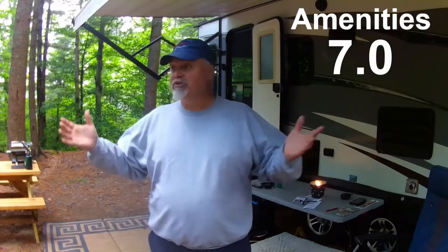Staffing. So far, staffing has been very good. They've been courteous. They look like they're doing their job. They're responsive because apparently there's a bathhouse right down here. Something happened earlier today and they were right on it. I don't know if a pipe broke or a toilet broke, but they were right on it very quickly. They wave as you go by. They've been very good. I do have to question one thing.